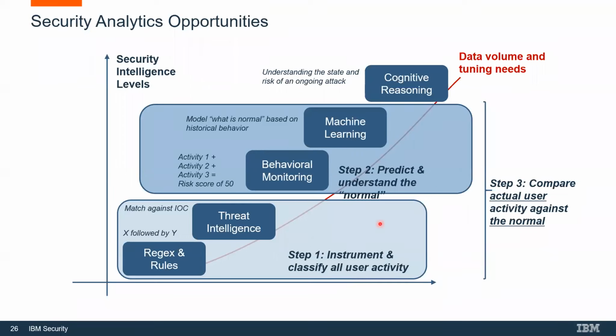And then step 2, I want to be able to predict and understand the normal. This is behavior monitoring, right? And this is where your activities come up, and you give these activities scores, and you say, yeah, this user has a typical score of 50, right? And then all of a sudden their score goes to 550. Well, what happened, right? And we can talk about what happened. Like, they came in from a different location. They came in via a different access method, right? They started accessing stuff they'd never accessed before, right? That's going to raise your score.